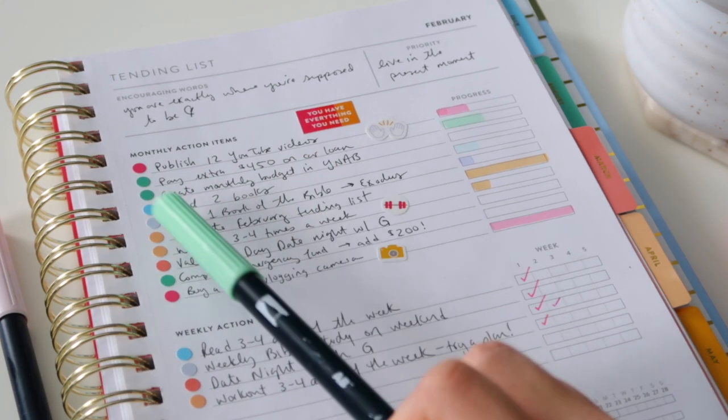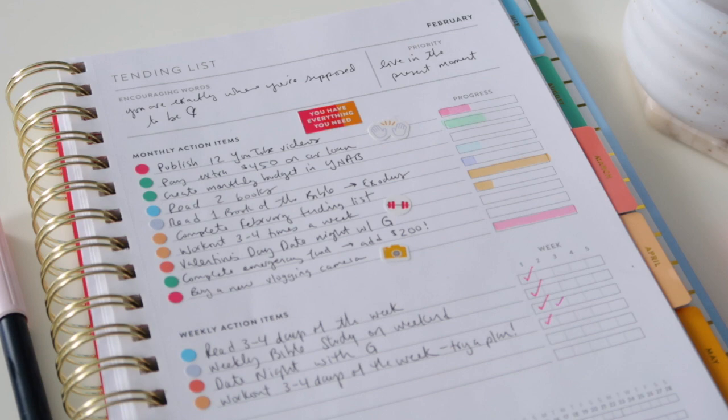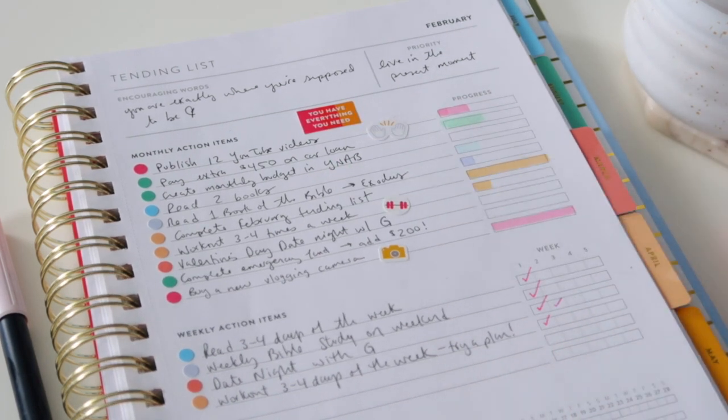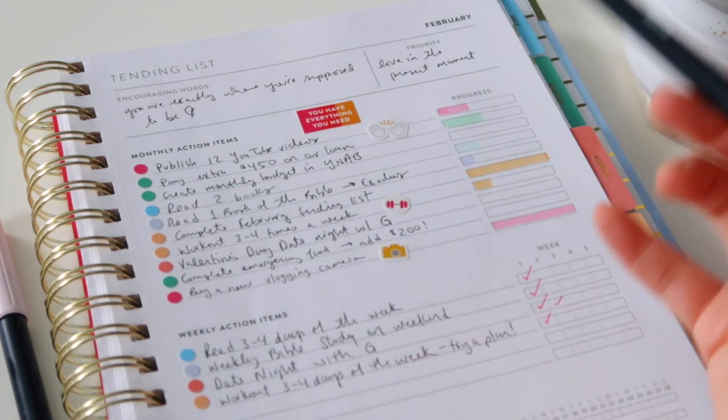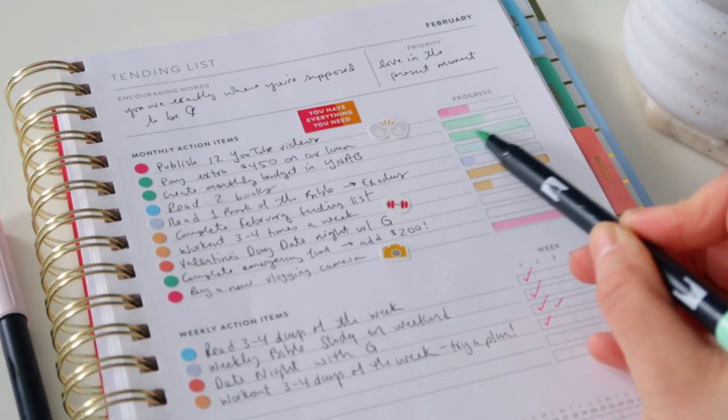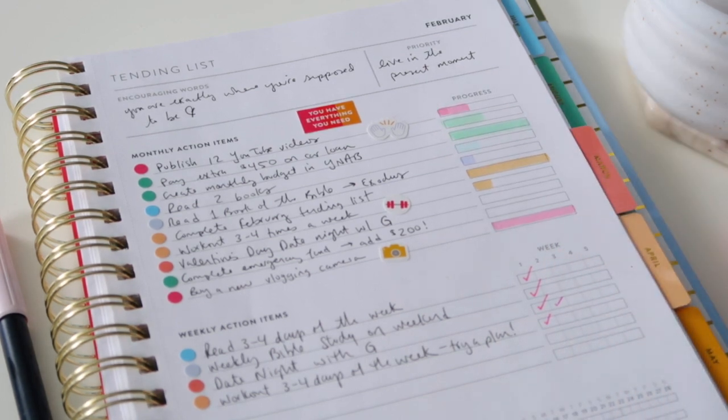My next goal was to create my monthly budget in YNAB. That's just another finance goal that helps me stay on track with my overall finances. YNAB is You Need a Budget, which is an app that I use for budgeting, similar to Mint or EveryDollar. I just really love the YNAB app. So I already did that the day after I got paid on the 10th. So we got that done.